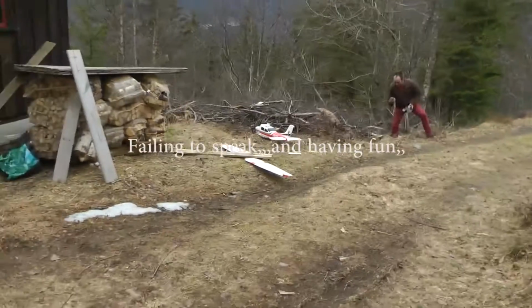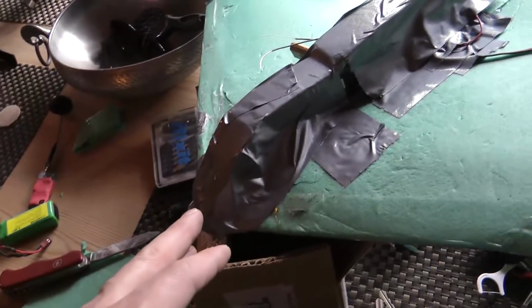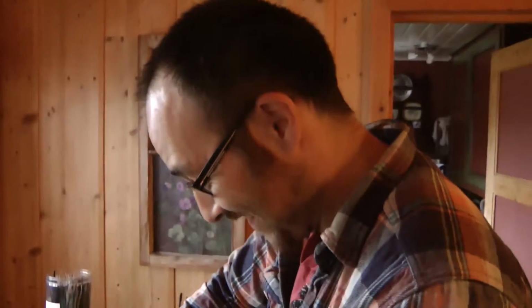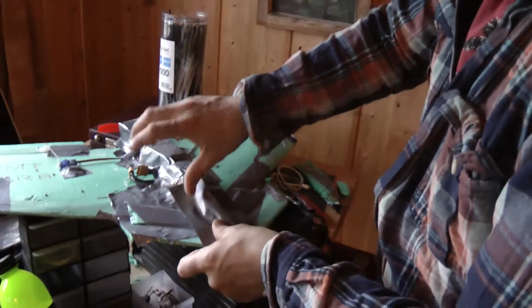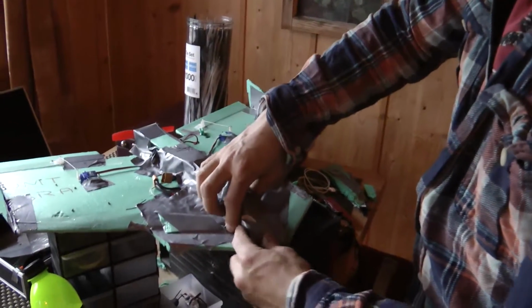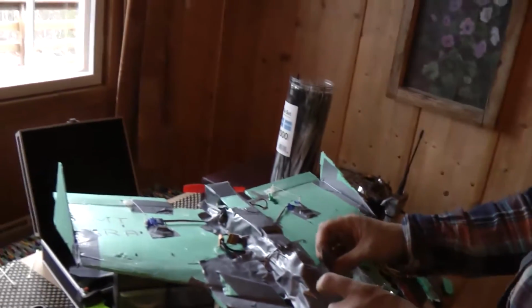So we need a little bit of glue. So we have modified the plane a little bit? Or aerodynamics. Yeah. So now it has more of a pointy end. So that means aerodynamic.